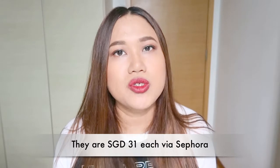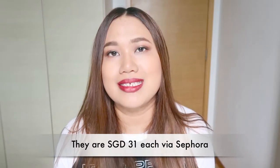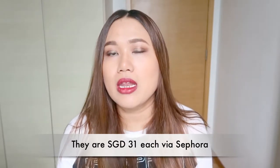pretty affordable. They're not too expensive. They're actually the same price as MAC lipsticks here in Singapore. I think they're about $33. So for a very good lip product, I think that's a decent amount to pay for.